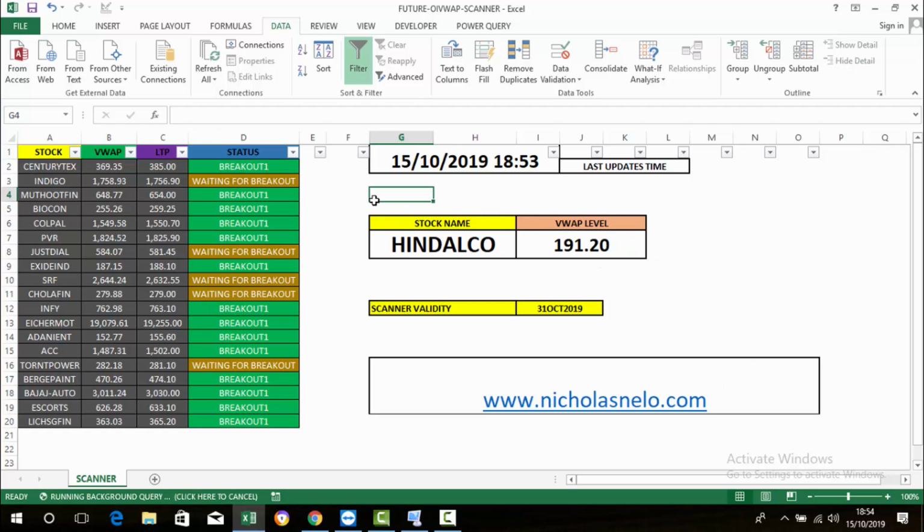And this scanner is not for equity stocks, it's for future stocks. Those who are trading only futures, you can use this scanner with VWAP level. And the strategy I followed is my breakout strategy. If you are following my Telegram channel, you may know about this level based strategy, where if the 5 minute candle closes above the level, we are going to buy, below the level we are going to sell. But here the VWAP level we use as the decision point.